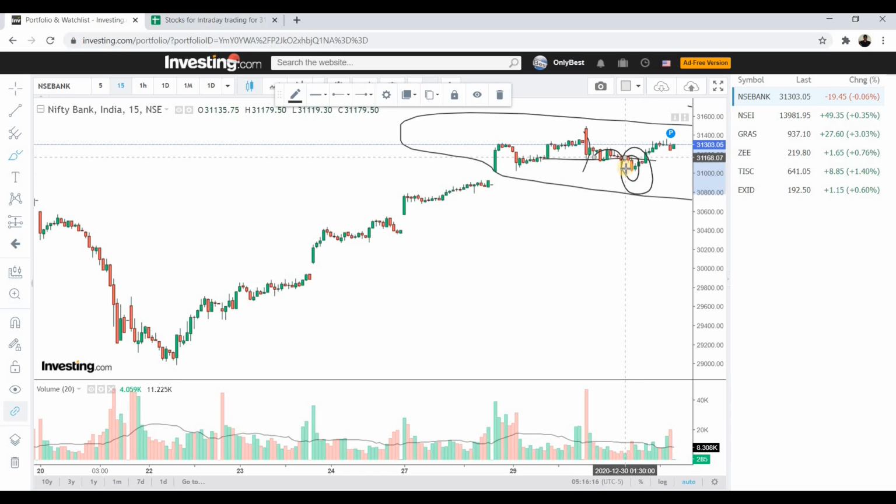Throughout the session it tried to break this level, and as you can see, as illustrated by these three candles, it managed to go below 31,150 to 31,045. So this particular level, the opening, the beginning of this extremely high bullish candle was taken as a support level in today's session.